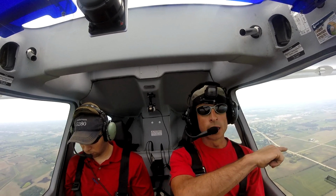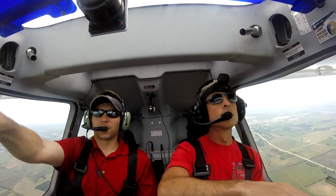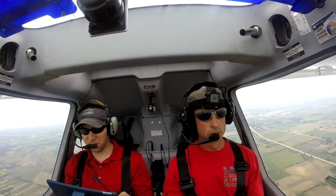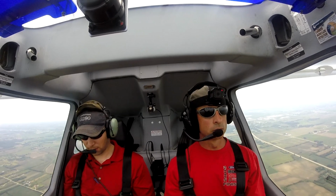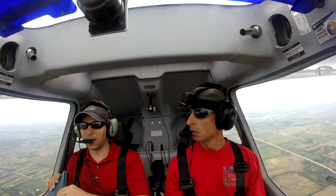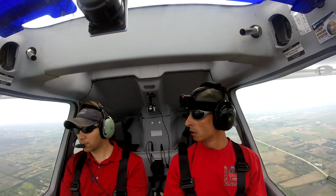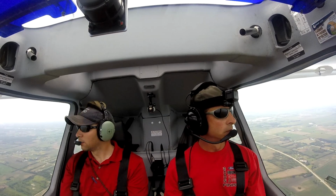Now what road, this is the Highway 20 then? Highway 20 is the one with the curve here, so we're basically right over it. Wind right now is 120 at 15 gust 18, is what the new METAR says. That's good for us today, because you take off when it's 13 and come back and it's 18. 15 gust 18 right now.